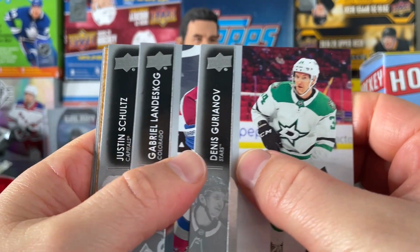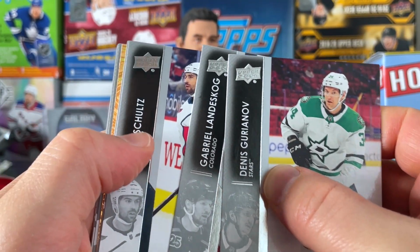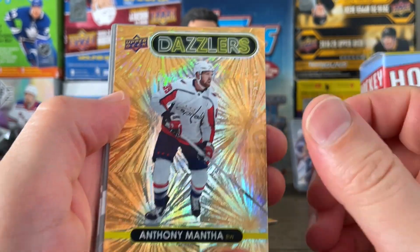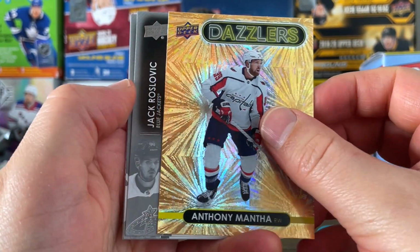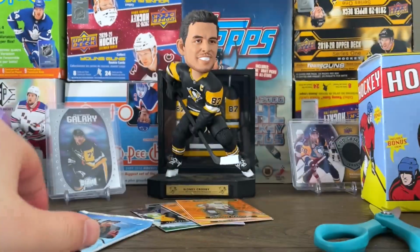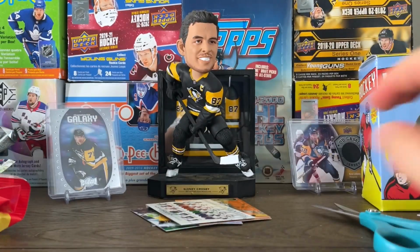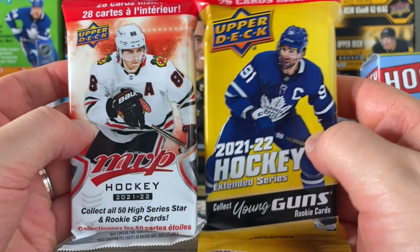Okay, base. Looks like we got another one of those Dazzlers here. Schultz, Gibson, and Anthony Mantha. All right. Decent name. Not as good as Kirill the Thrill, but good name there. More base. One more. Okay, base. Backstrom, electromagnetic. Never been a fan of those inserts. More base. 2 fat packs to go, and then we'll get into that second box.